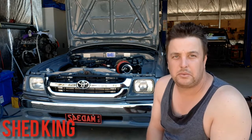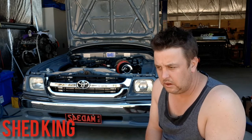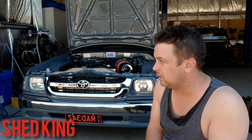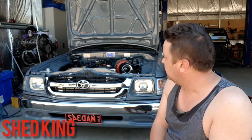Next on the agenda is probably a new ECU. I'm looking at probably a Link Fury, and then I'll probably be sorting out the couple of little issues that I've got going on with my clutch and whatever else seems to be in the way. Probably need a throttle body as well, because my TPS keeps mucking up. So I'll get the right throttle body. I've just got a Chinese one on there at the moment. And we'll get it all up and running.